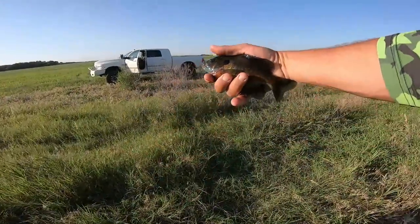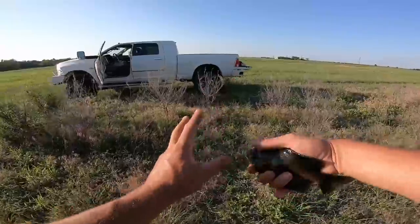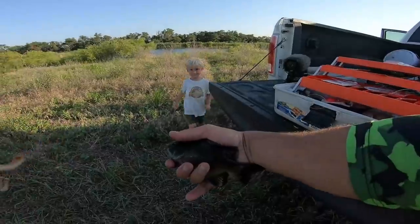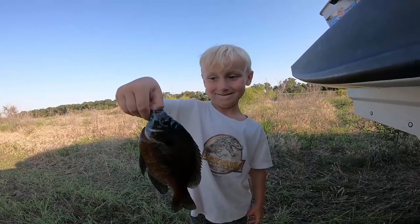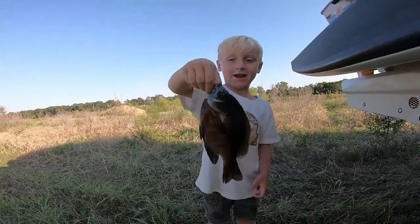I want to try to save some bluegill. I'd love to go fish in the river. And bluegill are perfect for flathead in the river. That's awesome. That's a big bluegill. Give me a high five. I want to feel. Look at that, my man. That's sweet. Good job. I can feel his mouth chomping. You can.